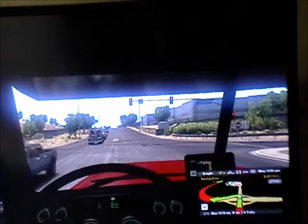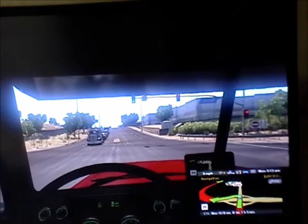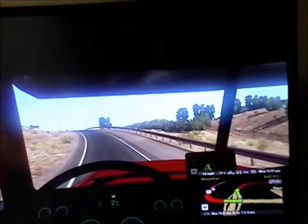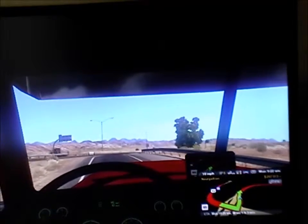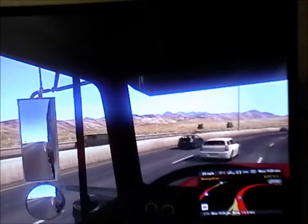And that's bad there because I actually need to get up on this on-ramp here. He's turning. Thank you. I'm gonna put it in. Nah, I guess I can climb this in fourth. Yeah, it's doing a good job climbing it. Let's use those mirrors. Put our turn indicator on. Let him go by. Cool.